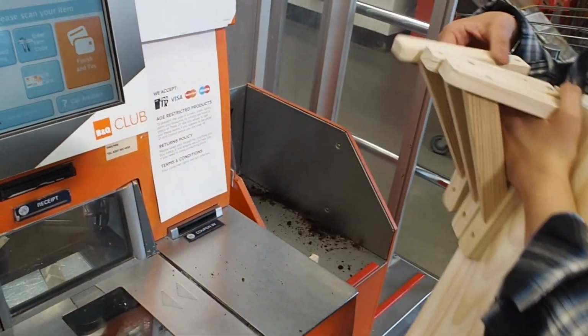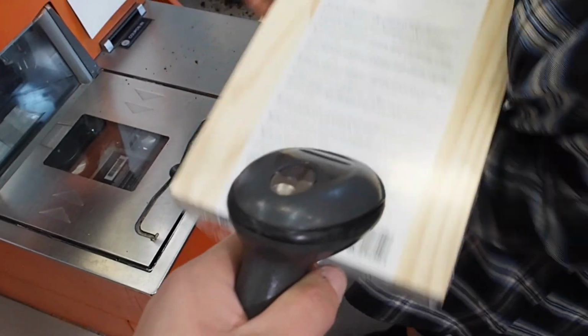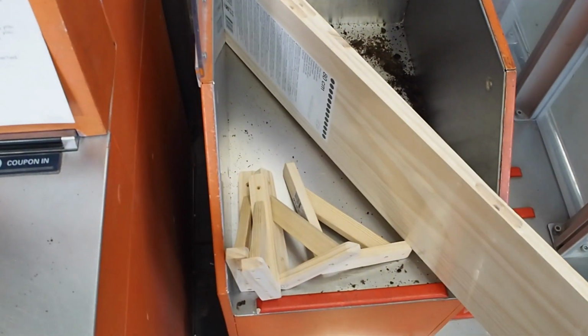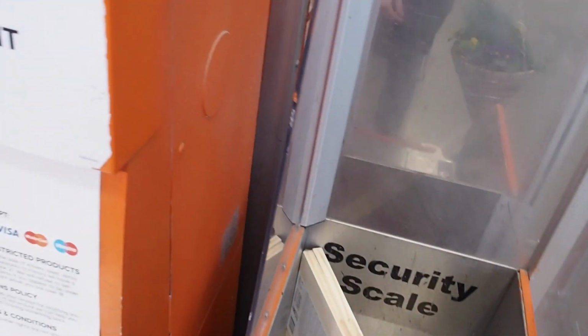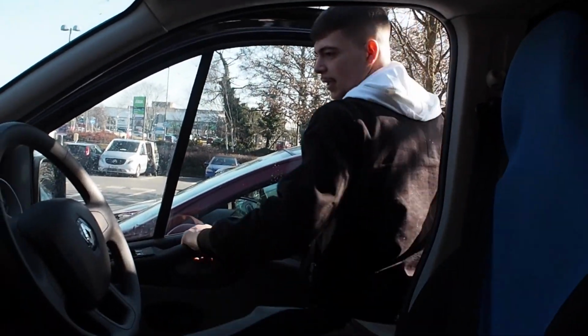Oh no, look at the plantage. Oh well. Please scan the barcode. Decent. Please insert your card into the chip reader. Four brackets, two bits of wood, and you'll see how the outcome is a bit later. Look at him. In you get.